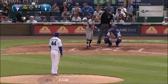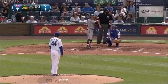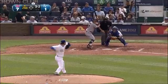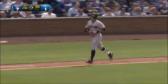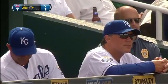So it'll be Chu, Santana, and Hafner in the inning. And that's ball 4. So Chu comes back after falling behind 1 ball and 2 strikes. That's Hochevar's first walk.